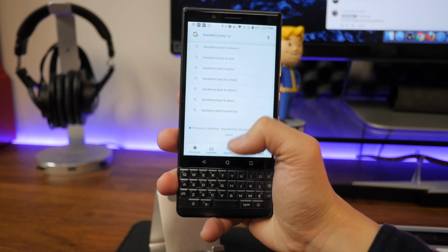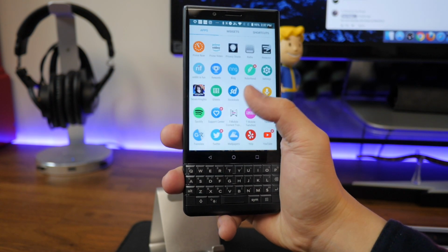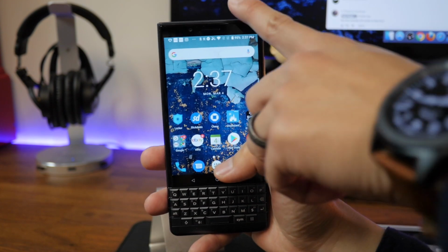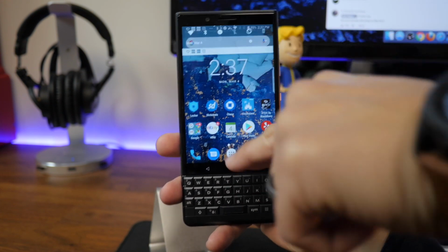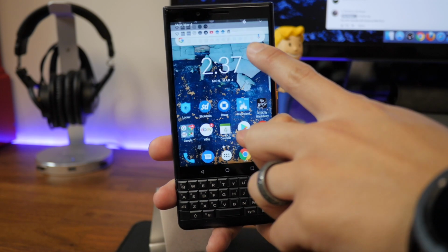It's a lifesaver, game changer. I can't believe they got rid of that. I understand they were trying to do that for a price point, but there's certain things they could have done to lower the price point. This is a BlackBerry after all, and BlackBerry is known for their keyboards. They have to keep that full keyboard experience intact.